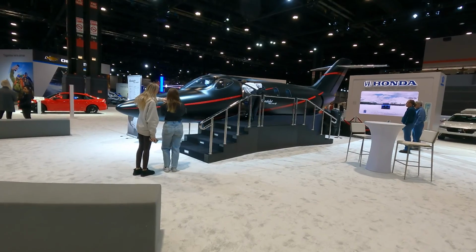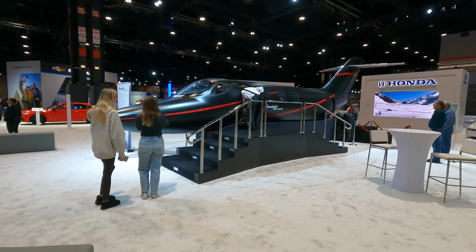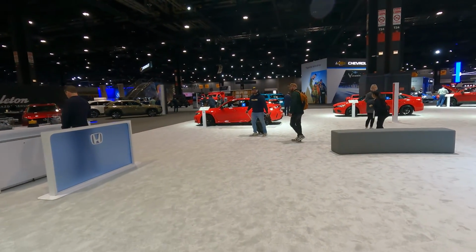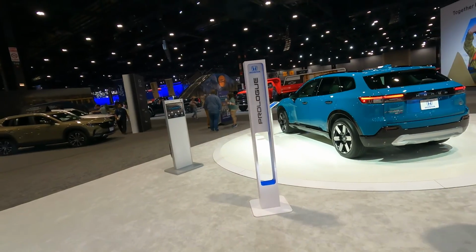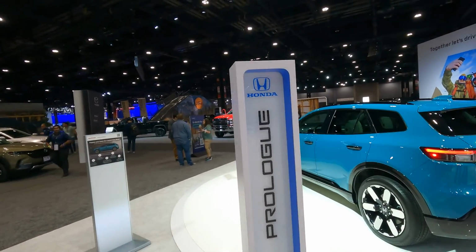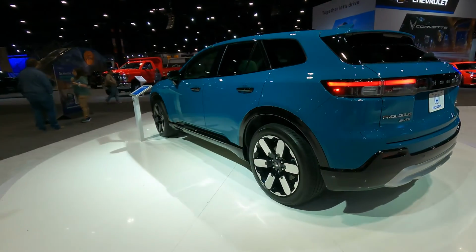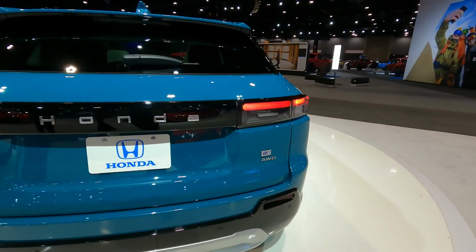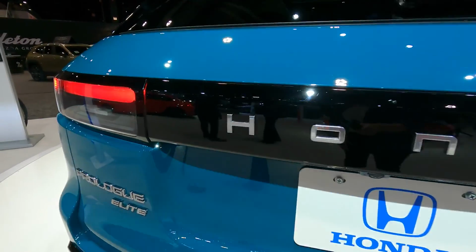If you spend time at the Chicago Auto Show, you'll also get to see the Honda Jet, and then you'll get to see this guy over here. This is the Honda Prologue. We spent some time in this morning. Cannot wait to drive this one. This is a partnership with Honda and General Motors. And the Prologue is everything new in Honda.